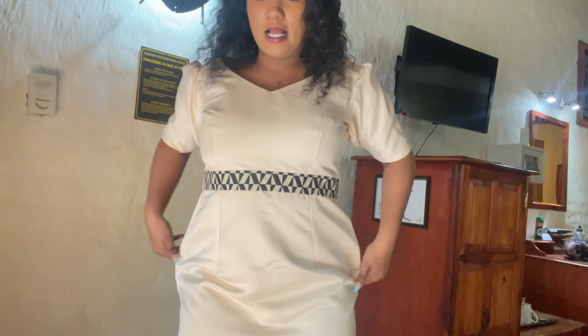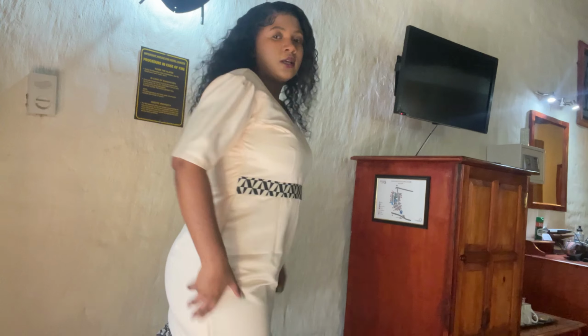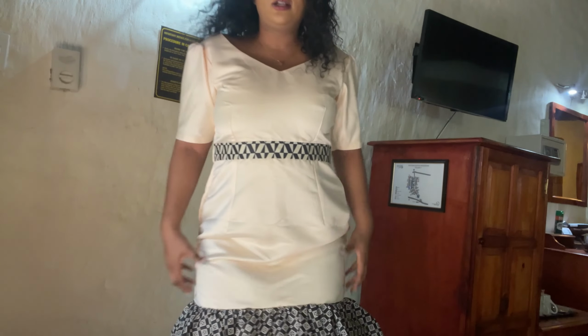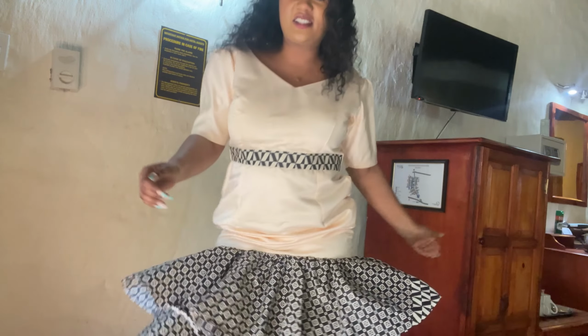This dress wants me to have hips. I'm now in my hips. Oh, I love this part. I need to take you guys down even more so that you guys can see this part. I love the material.